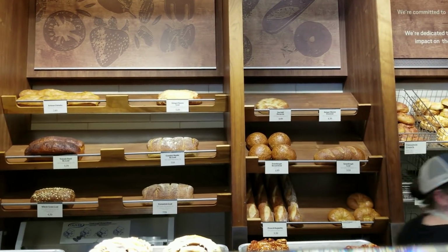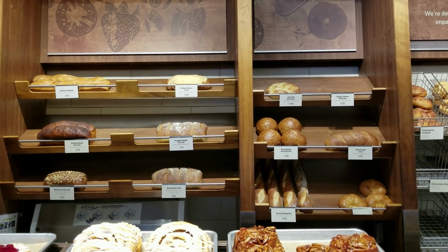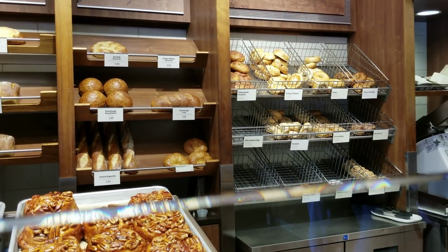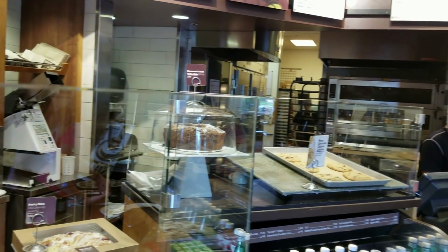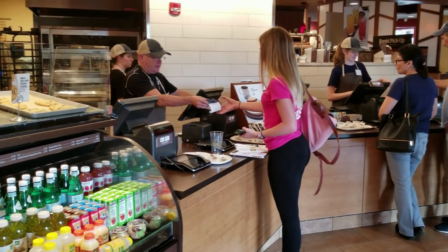Here they have their selection of artisan breads. So your country loaf, Asiago cheese loaf, ciabatta, tomato basil, whole grain, French baguette, croissants, sourdough bread bowls. And they also have samples of new items available at the counter.